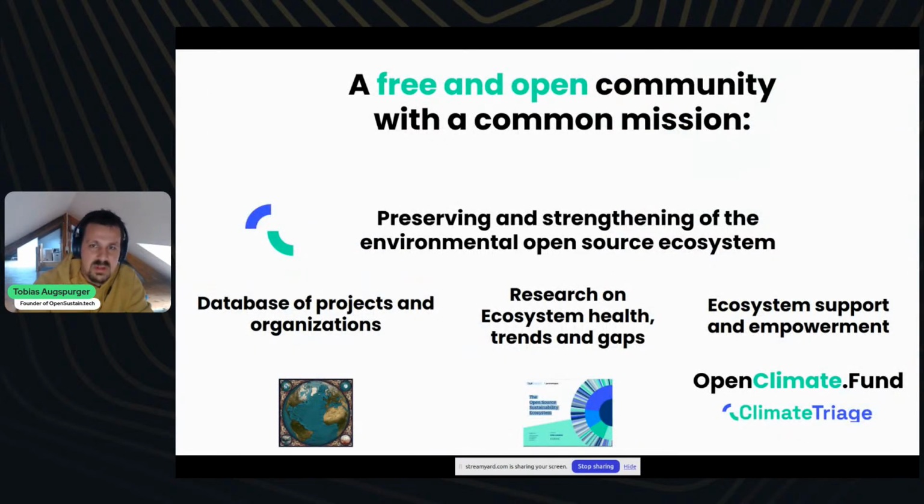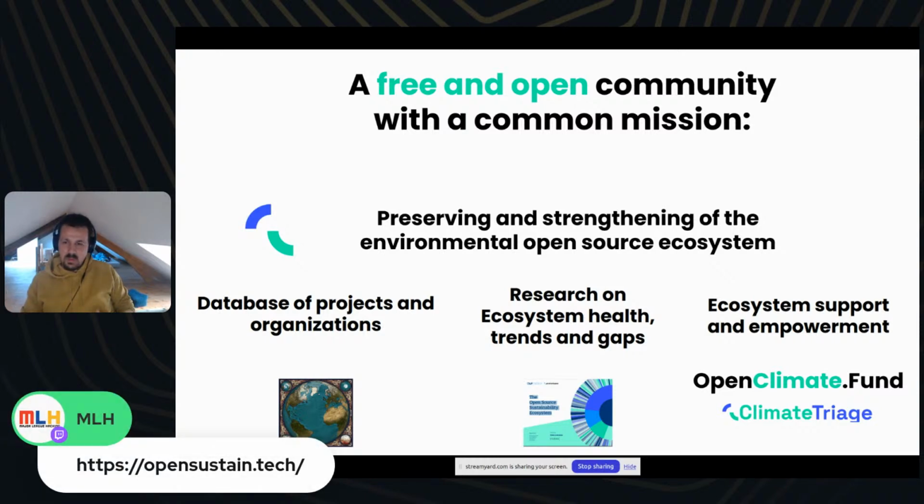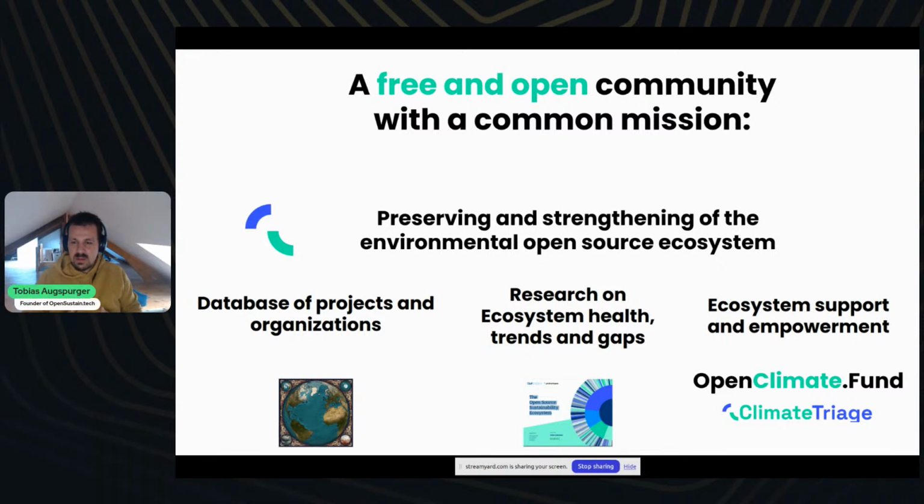So what is Open Sustain Tech actually? We are a free and open community with a common mission: the preserving and strengthening of the environmental open source ecosystem. We have no company behind us or any larger organization helping us. We are just a group of, at the moment, 7 people that come together every week, and we decide what kind of project, what kind of presentation, what kind of things we can do to support this open source ecosystem as a whole.